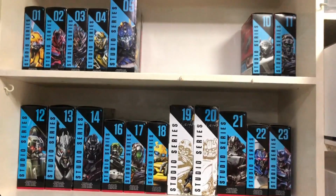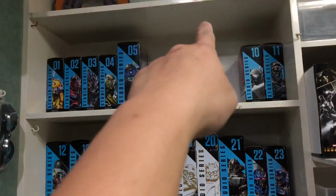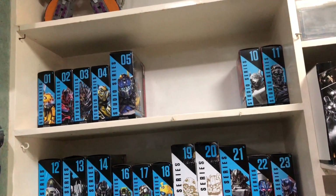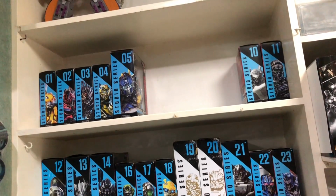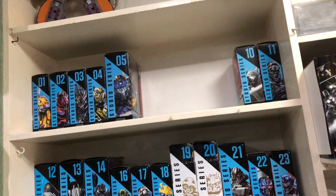Here is my Studio Series shelf, and you're probably wondering, didn't I just review number 6, number 7, number 8? And yep, I did, and I sold them off. And then last Christmas, I realized they were all numbered, and I had to complete them. Now I have to track down Starscream, Grimlock, and Blackout.